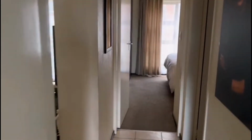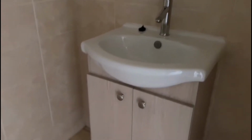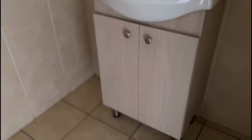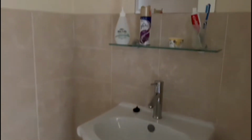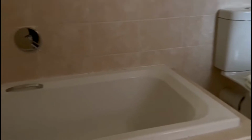So yeah, on to the bathroom. So it is a full bathroom with a bathtub and a shower. We've got a vanity mirror there and vanity basin as well, and space for toiletries underneath the basin. So there's the towel rack, the toilet, and the bath, as you can see. And then to your right is your shower.